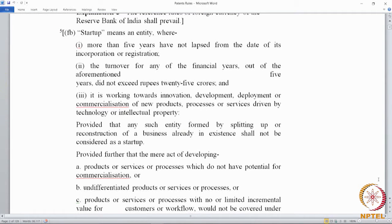Now, the third requirement specifically states that it should be working towards innovation, development, deployment or commercialization of new products, processes or services driven by technology or intellectual property. So, a startup could be in the business of developing new products, new processes or new services. It has to be driven by technology or intellectual property. Now, the term intellectual property may broaden the idea of a startup.